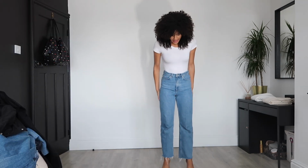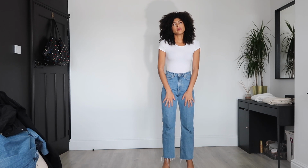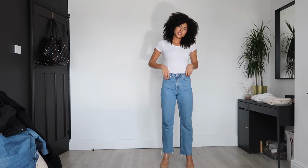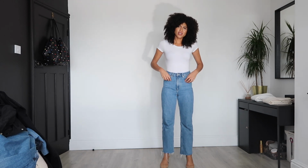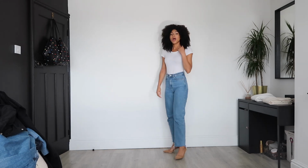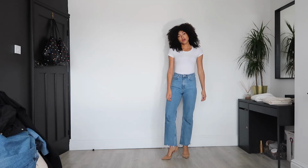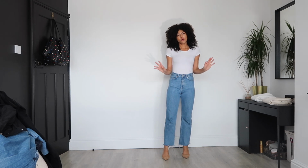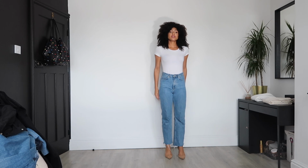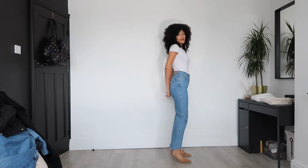And I will say, with the blue ones, because I do wear them quite a bit, they do get slight knees in them. It's quite a thick, rigid denim, so there's not really any stretch. In fact, I don't think there's any stretch in this denim. However, they do get slight knees, which you can probably see a tiny bit, but it's nothing major. Like, this is the worst they tend to get. I've had denim before where the knees are horrendous to the point that I just hate wearing them. But this is the worst these get, but I don't mind that.